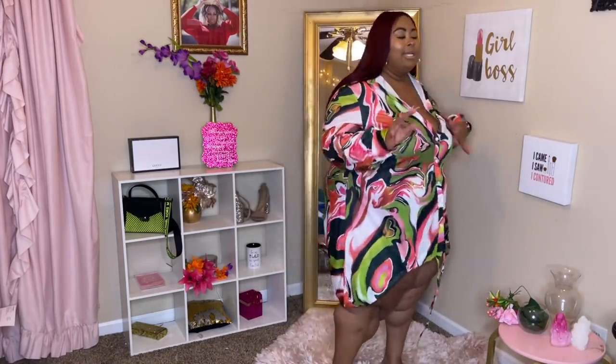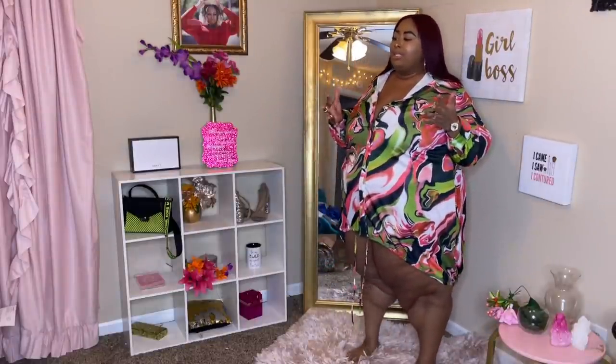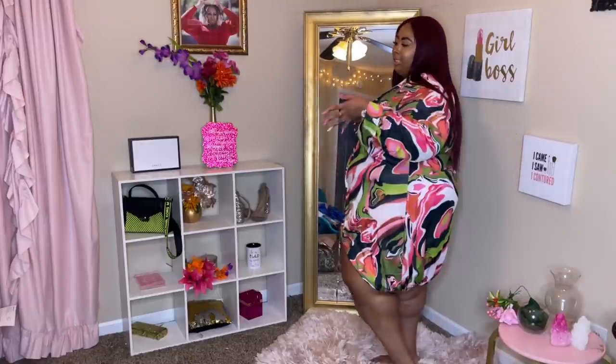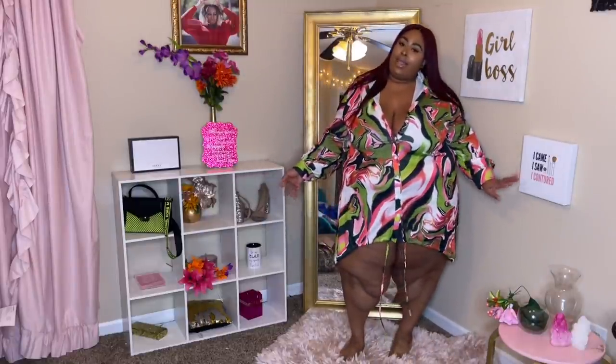Some people may be afraid of it because it's a lot of color, but for me, it's not a lot of color. It's just right, and it's subtle. Now, if it was like bright neon colors, then it may be a bit much, but these subtle colors are just everything. I'm in love. What y'all think?